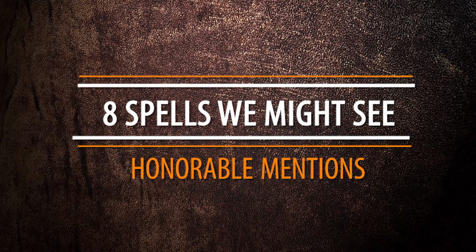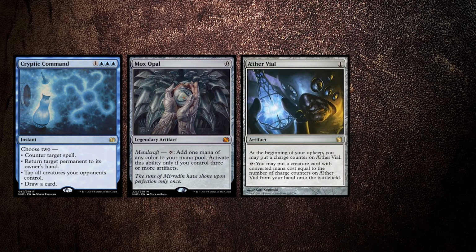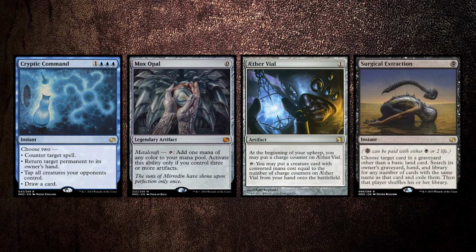The first four have seen recent-ish reprints, and that's Cryptic Command, Mox Opal, Aether Vial, and Surgical Extraction. These cards have been in recent master sets, but let's face it, they need to be reprinted. If these cards don't make their way into Iconic Masters, these will be my first shoe-ins for Masters 25th Anniversary.